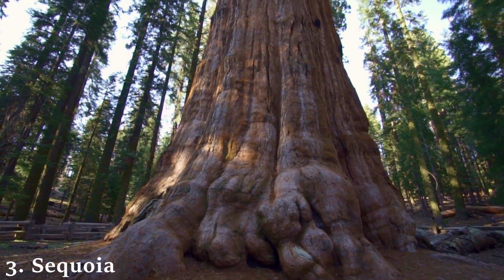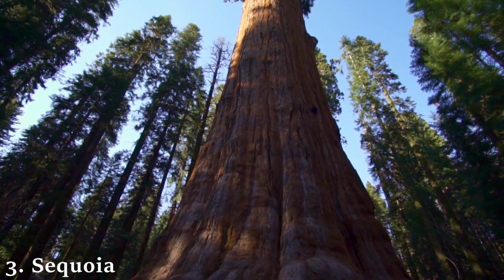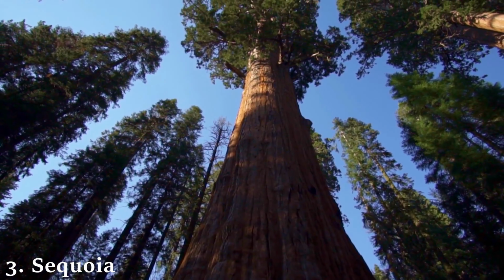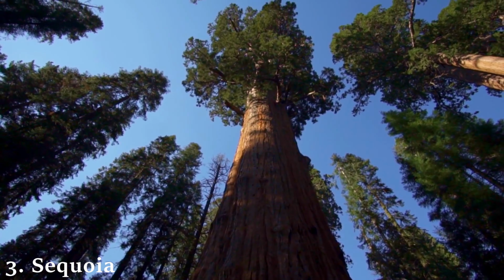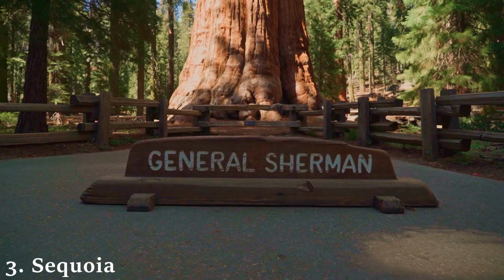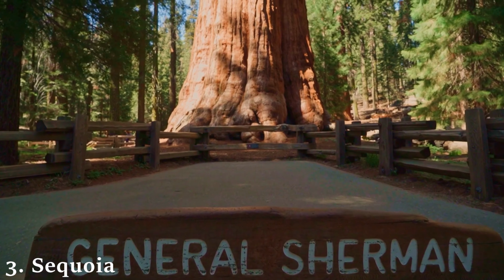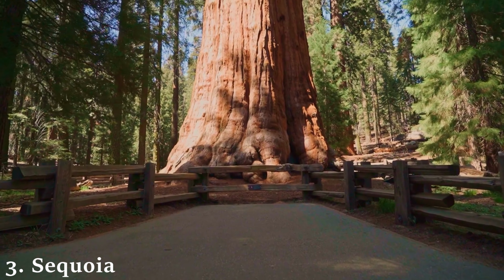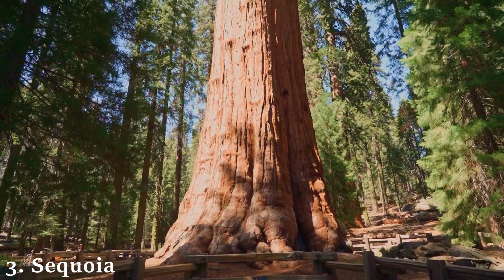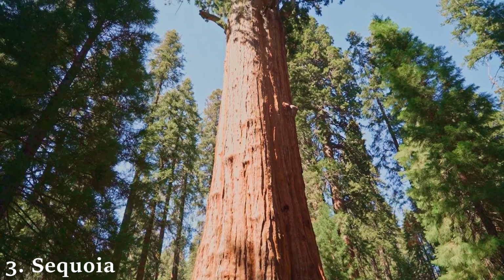Number 3. Sequoia trees. These trees can be absolutely massive. In fact, the largest tree in the world is a sequoia tree. It's situated in California, USA, and they call it General Sherman. And here it is, the largest living tree in the world. The base of this tree is over 30 meters in circumference. It's about 84 meters tall, weighs in at a little over 1 million kilograms, and is over 2,000 years old.